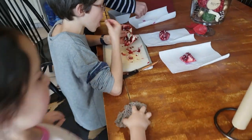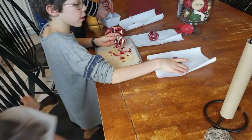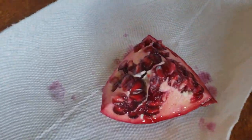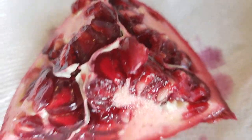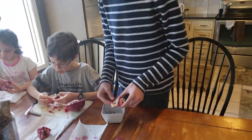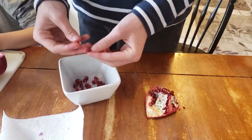There. We're having pomegranate. Except for me, I'm having carrots. Families have a pomegranate. What's that? Benjamin? Hey! Yummy. I do mine different. I do my pomegranate different than everyone else. Yeah. I take all the seeds out and put them in a bowl and then eat them all at once.